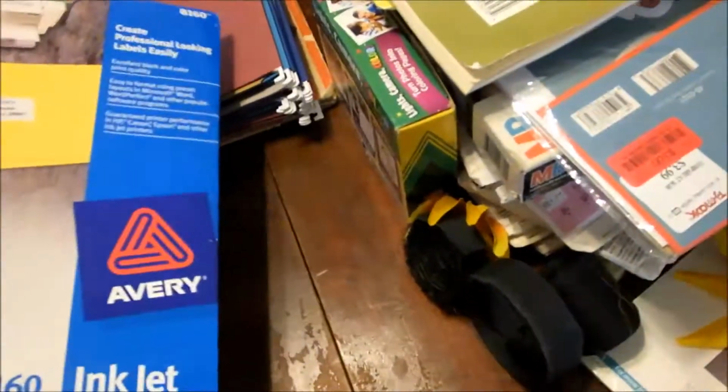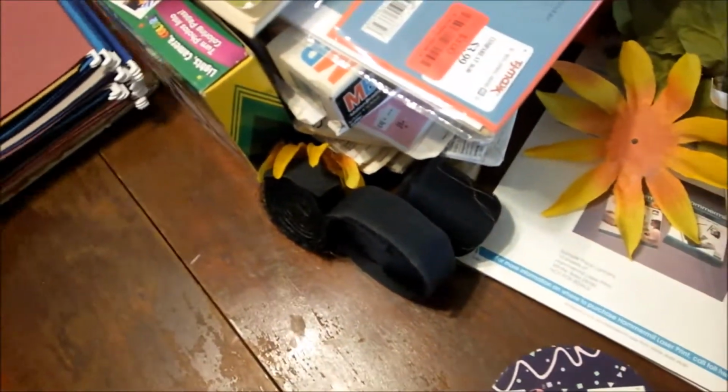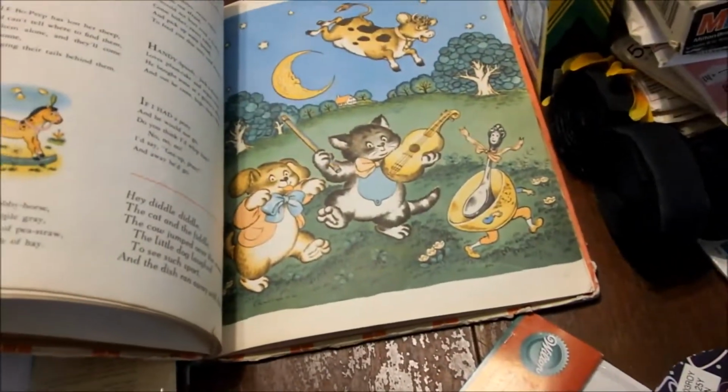So, address labels, whole package or close to. Hanging file folders. Now, I already have some hanging file folders, but I didn't have any in this kind of color range. So, mine are all green, boring old green. And I've seen a lot of journals made with those, so I'm going to have to try one out. Had to have this book because look at these beautiful illustrations.